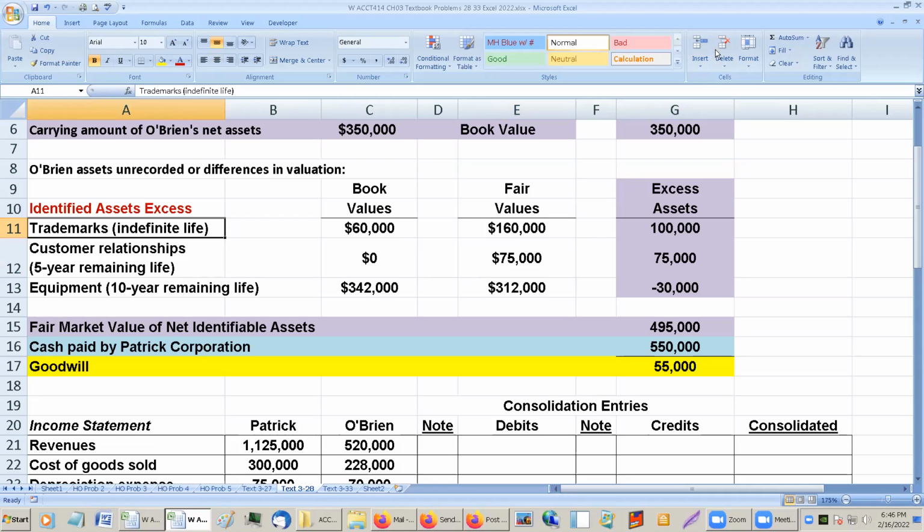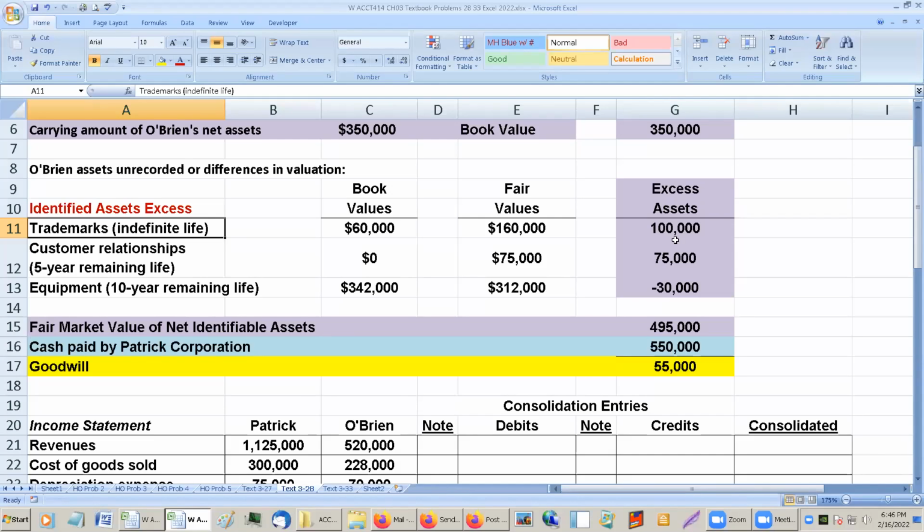Okay, so trademark, indefinite life. Trademarks, as long as they keep renewing it, they can renew it for a nominal fee. I think it's every 10 years. So for instance, Coca-Cola, they're never going to let that trademark go. So they just keep renewing it every 10 years. And if you plan on renewing the trademark, it has an infinite life. You don't ever depreciate it or amortize it. Customer relationships, however, don't last forever. So we'll divide this by 5 years.